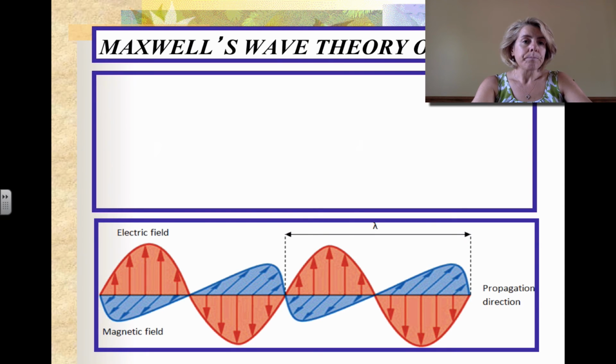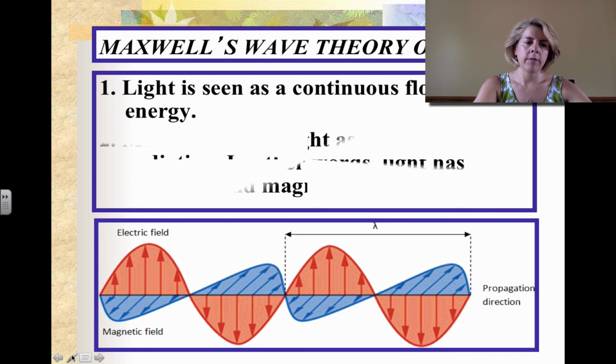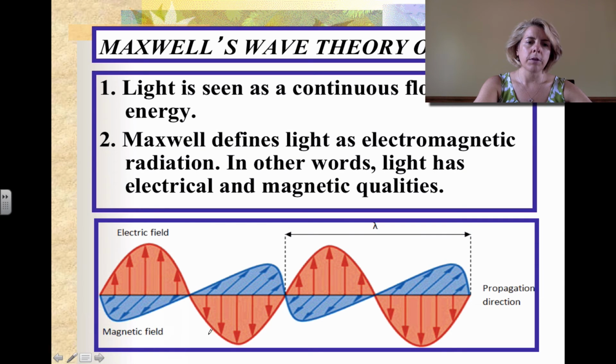Now, there was a man by the name of Maxwell. He came up with the wave theory of light. So he determined that light has no mass, and it's electromagnetic. So it actually has two components. Notice that the electric field is perpendicular to the magnetic field. So the electrical and magnetic fields are always going to be perpendicular to each other.